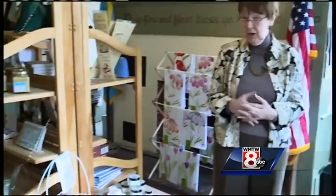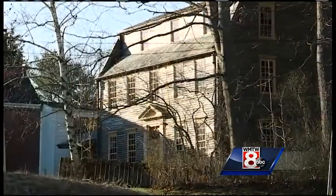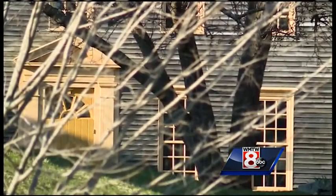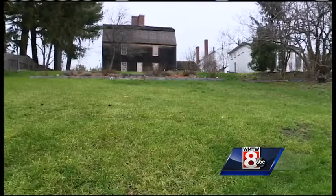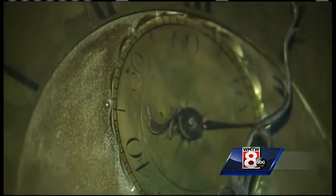The Tate House and its neighboring gift shop will formally open for the season June 5th, where over the course of the year, it will host everything from colonial fashion shows, a quilt workshop, and lectures in gardening, all to give their visitors that authentic colonial feel.